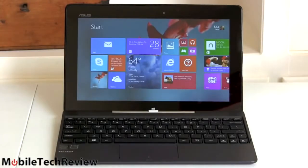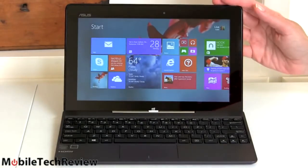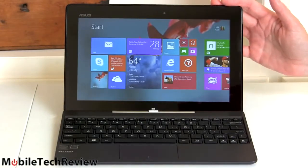Since it's a Transformer book, you open it up and you don't just see a laptop like so. Press the little latch right here and you can detach it, and then you've just got a 10-inch tablet. We're going to look at it now. So this is the Asus Transformer Book T100. Think of it as the new era of netbooks upon us.